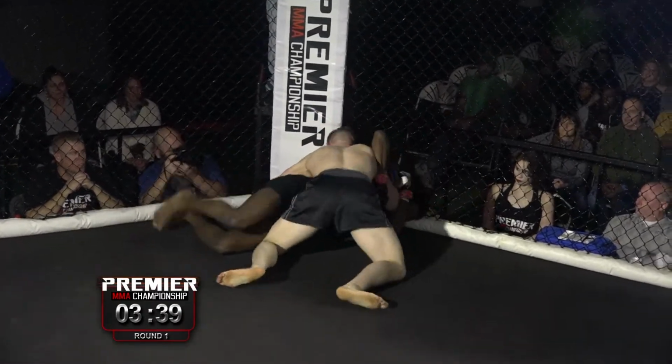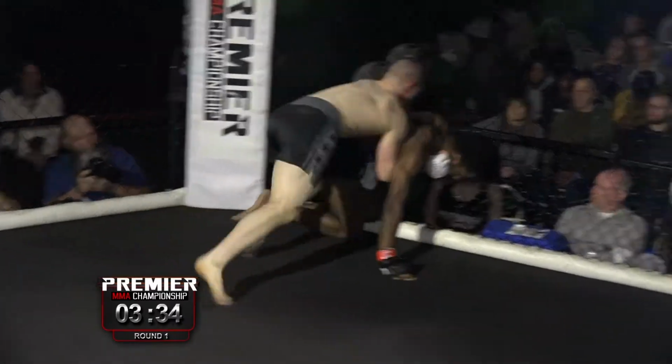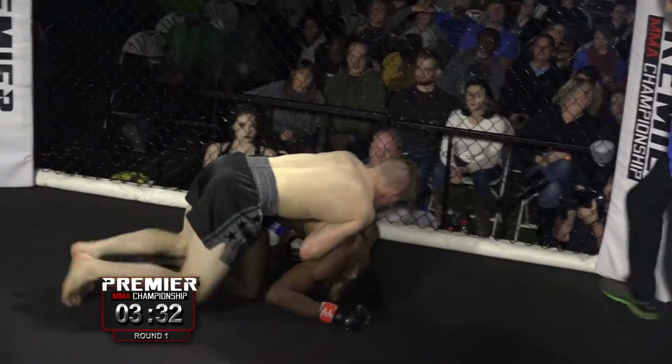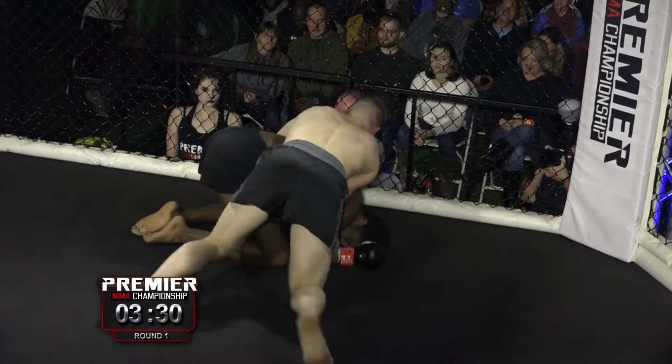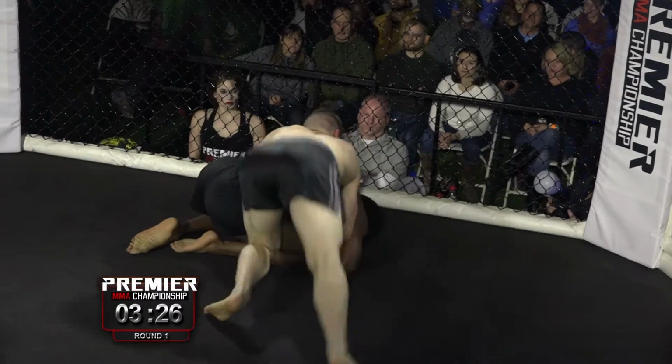Nope. Sandlin pops out. Looks like he lands an elbow against the fence on him. Knee to the, oh, good knee to the body. Oh, and it looks like he's taking. He's not liking that. He's not liking that. Ravon Baxter, he could stop this fight.